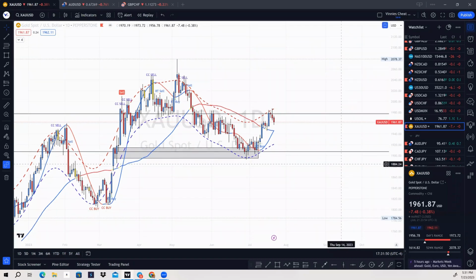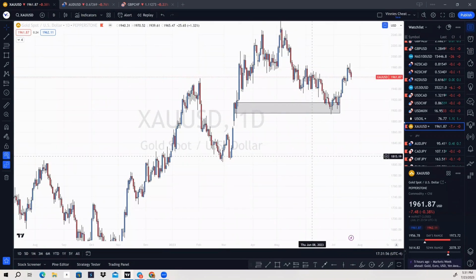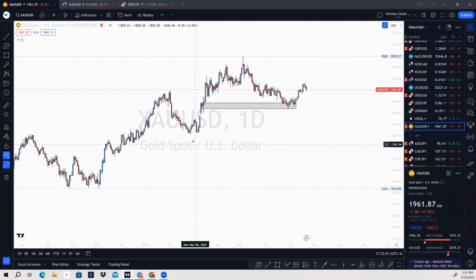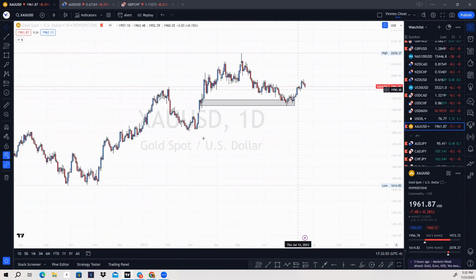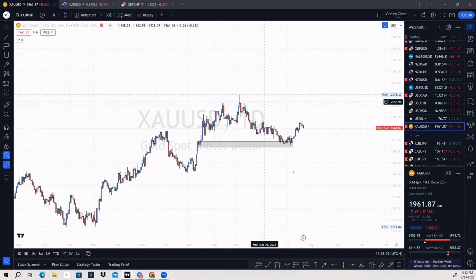So we're going to start to take a look at the daily time frame. Let's go ahead and turn off the indicator here. Daily time frame on gold. Okay, so that's what we're going to start off with today. Gold, as we can see, again, is bullish. All right, price is making higher highs and higher lows. Right now, current price action is bearish, though. Okay, overall trend is bullish. Current price action is bearish.